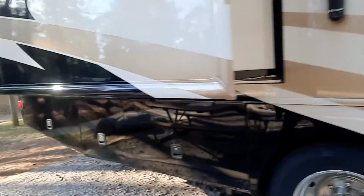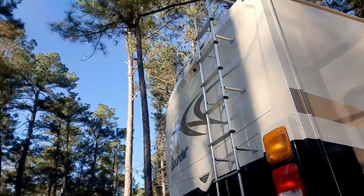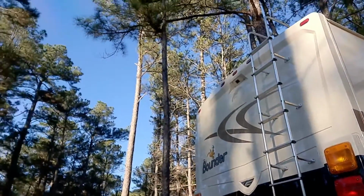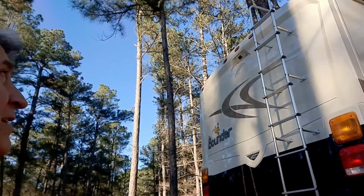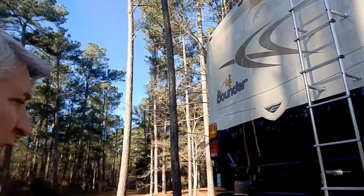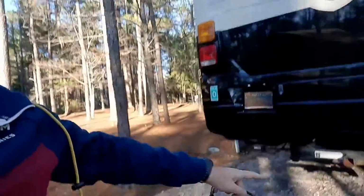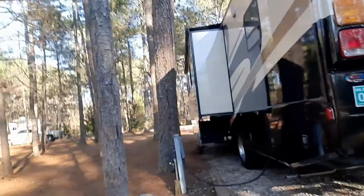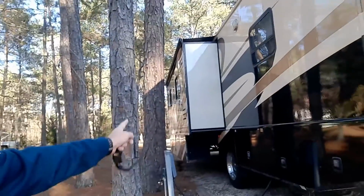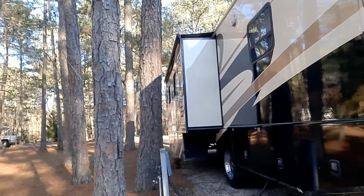Lots of storage. Nice little ladder to get up on top. I removed a sticker here, right there, and I got to work on that. Still have not yet got tags for it, but it's set up ready to tow. And one other thing I liked about it, I liked the fact that the storage actually comes out with this slide, so you don't have to go up underneath of it when you slide out to get to your storage.